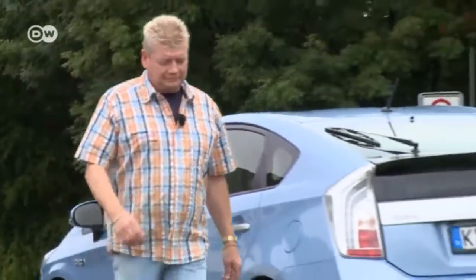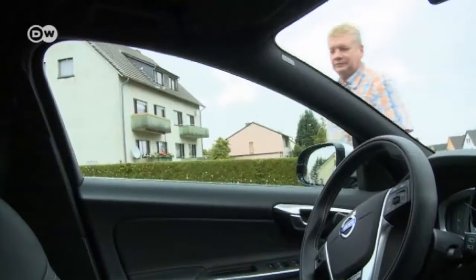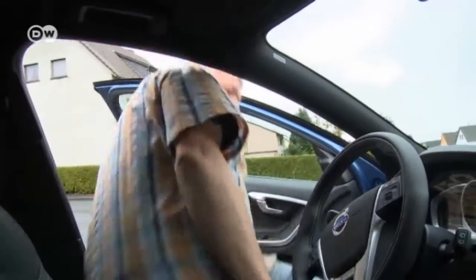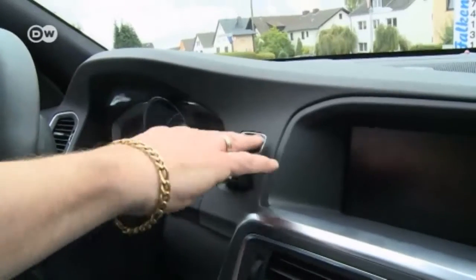Now we'll compare. We get out of the Toyota and into the Volvo. The Toyota hybrid is a gasoline hybrid, while the car from Sweden is a diesel hybrid. We'll find out if that improves things with a little test drive.